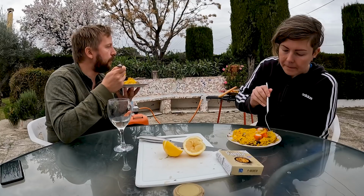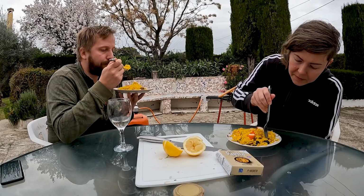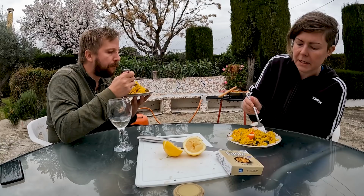But as an experience, I think we're going to buy a paella pan for our plot, or some kind of pan that we can cook with on a live fire. Because cooking outside always feels so much better than indoors.